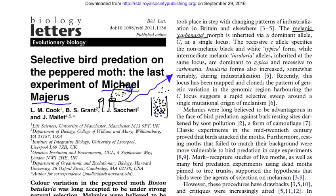The graphite in your pencil is a dark color. That's also carbon. If you ever had a barbecue with briquettes, not a gas stove, but where you actually use the carbon briquettes, those are carbon, those are black, or a carbon-based filter. So that's where they get that name from. So melanic carbonaria is the moth that has the black color, and of course, the typica is the white form. So typica and melanic are the types of moths.